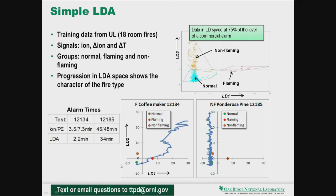So if we look at just the time progression of this coffee maker, this is a particular test that caught this coffee maker on fire. It suddenly went into flames in just a couple of minutes. And the timeline goes from normal, near the flaming condition, and then beyond. And so we know to sound the alarm when it's closer to the flaming condition than it is to the normal condition.